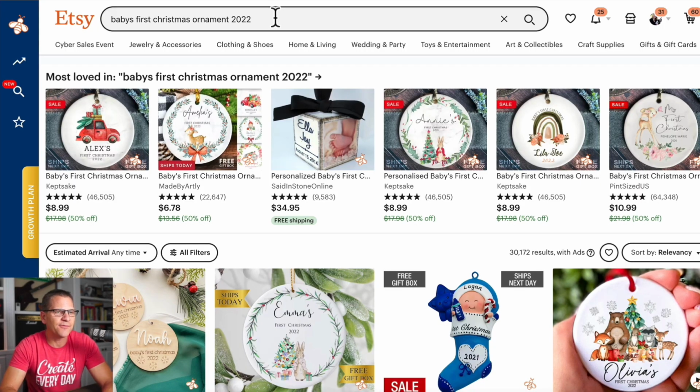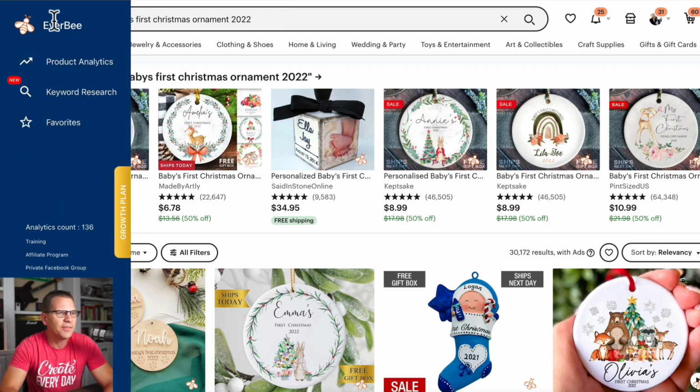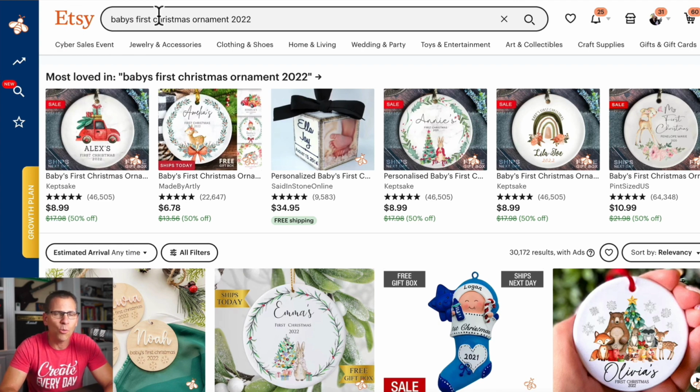So that's where the secret weapon comes in. And the secret weapon is Everbee. Yes, it is a product research tool that I've been using now for about a month and a half. And this is exactly how we found this one product that we were able to modify and create multiple versions of it that have now earned over $4,000 from just that one type of product. So here's what I did first. I pulled it up, and as you can see here on the left-hand side, this is the Everbee Chrome extension.